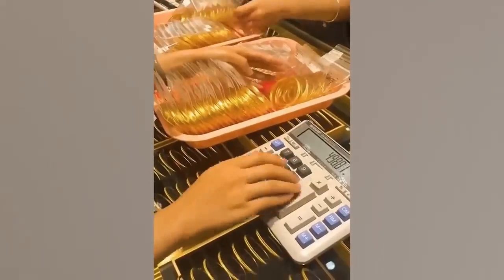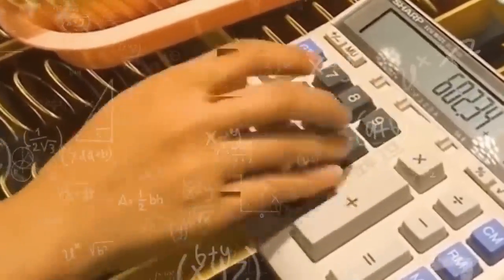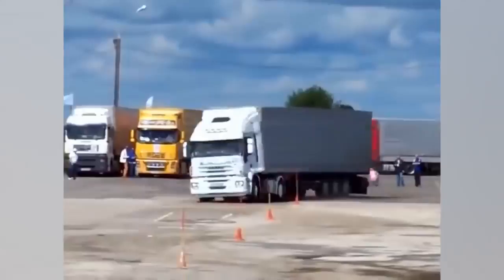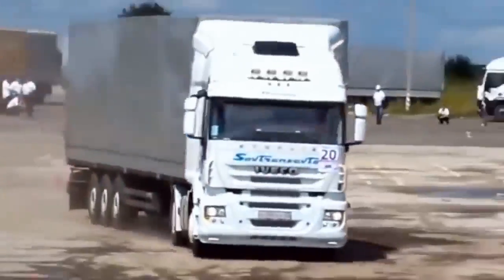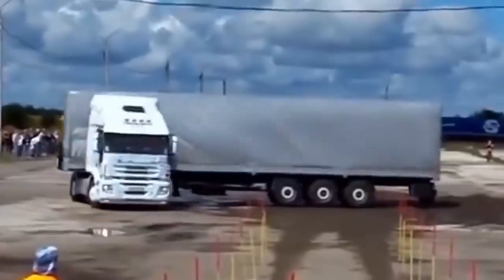If this was your accountant, you'd be pretty pleased at how fast they do your tax return. But at that speed, how accurate can you truly be? These are some next-level truck driving skills. Most people struggle to reverse park in a hatchback, but this guy can slot his semi anywhere he goes.